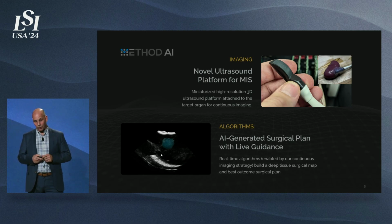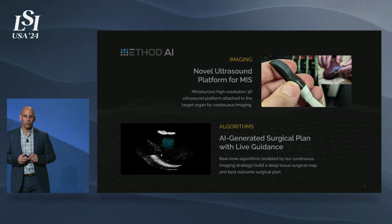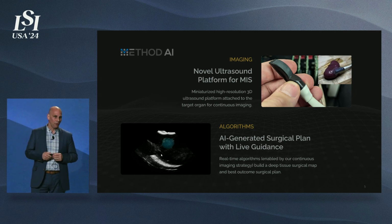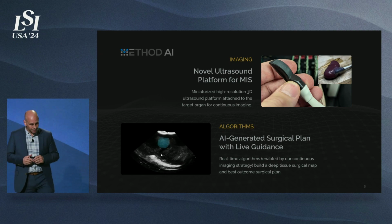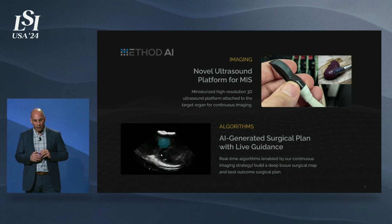So the picture-in-picture is a video which demonstrates how we are attaching this ultrasound transducer to the target surgical organ with a vacuum boot disposable to create a continuous imaging scenario. Once you have continuous, high-resolution, uninterrupted ultrasound in surgery, you open up all kinds of possibilities for things that surgeons cannot see today. The video on the bottom is the image quality that we've achieved with this device, which is presently better than CT quality.